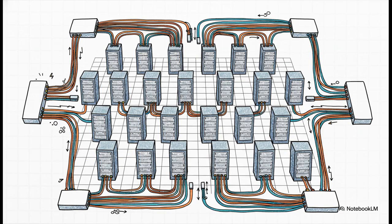So once the chassis and the life support are all sorted out, it's time to focus on the car's engine and its nervous system. This means designing the technology that lives inside the building, laying out all the server racks and designing that massive web of copper and fiber optic cables that acts as the data highway, connecting everything together.